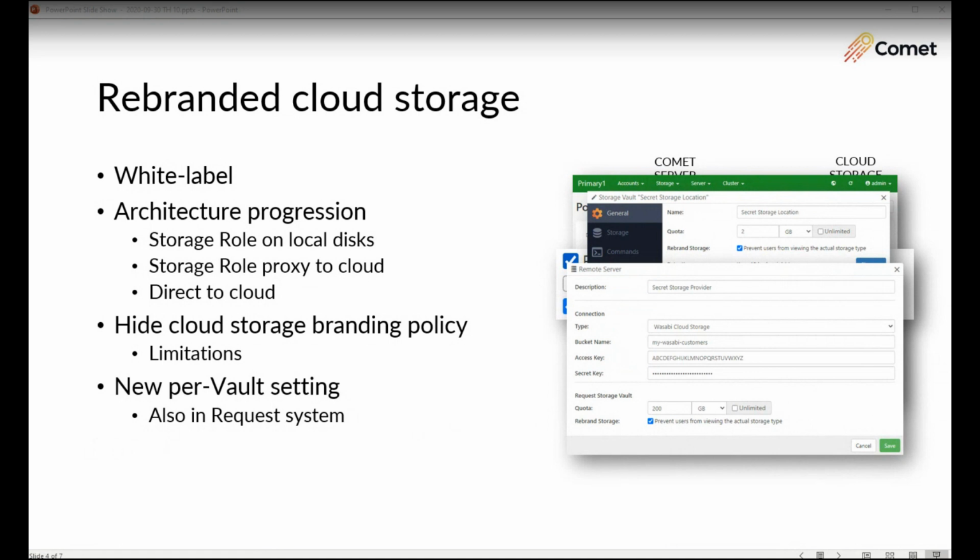It took a bit of time explaining the background leading up to this feature, but the practical summary is there's a new checkbox to hide the branding on cloud storage vaults. Really simple, really easy way to achieve the full white label rebranding of this cheap cloud storage, further reducing the need to run your own storage role server.